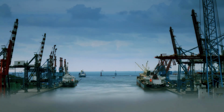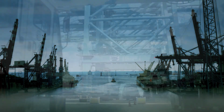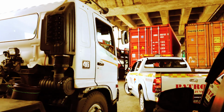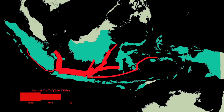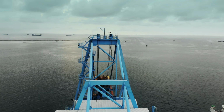However, Java's large ports are overburdened and congested and have little room to expand. Trucks experience long delays as they enter and exit ports. These ports have effectively no railway, river, or canal connectivity. Indonesia's large national maritime network comprises small-scale, infrequent, and inefficient shipping services to remote destinations.